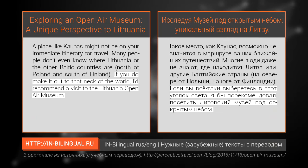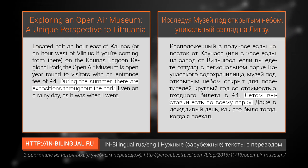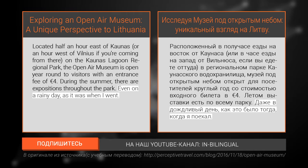If you do make it out to that neck of the world, I'd recommend a visit to the Lithuania Open Air Museum. Located half an hour east of Kaunas or an hour west of Vilnius, if you're coming from there, on the Kaunas Lagoon Regional Park, the Open Air Museum is open year-round to visitors with an entrance fee of €4. During the summer, there are expositions throughout the park, even on a rainy day, as it was when I went.